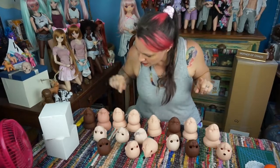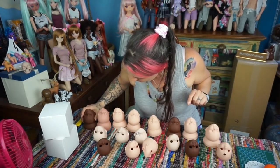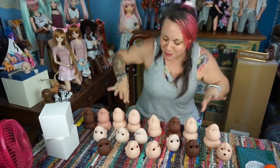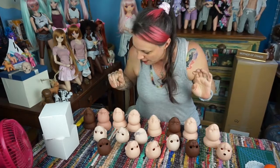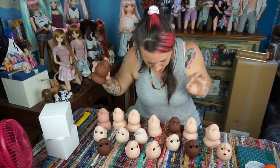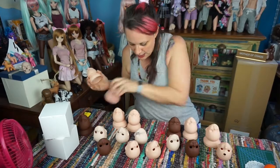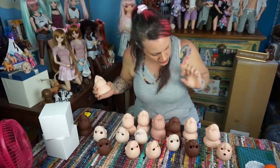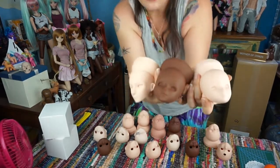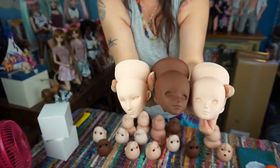Let me see, is there anybody else here that I wanted very specifically to talk about? Some of these girls are already spoken for with character ideas. And like I said, a couple of these boys, boy and boy, and let me see, boy. So these three are the boy sculpts that I do have plans for.